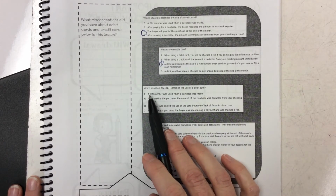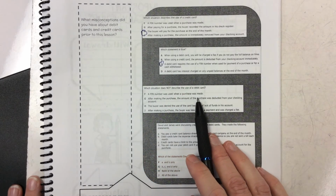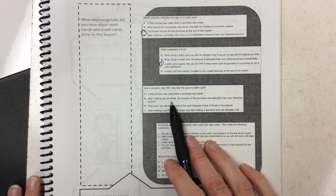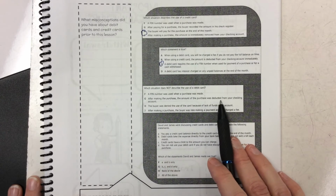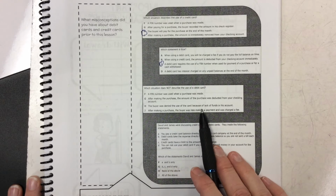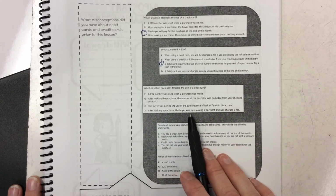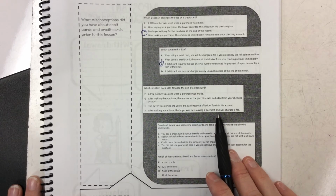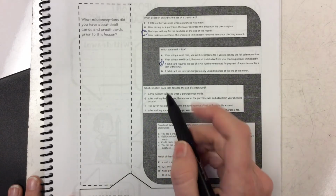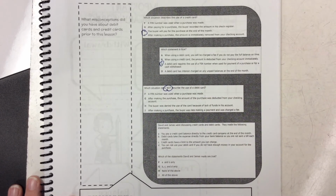Okay, so here we go. Let's go back to the first one. A PIN number was used when a purchase was made. After making the purchase, the amount of the purchase was deducted from your checking account. The buyer was denied the use of a card because of lack of funds in his account. After making a purchase, the buyer was late making a payment and was charged a fee. Okay, so remember, we're looking for the situation that does not describe the use of a debit card.